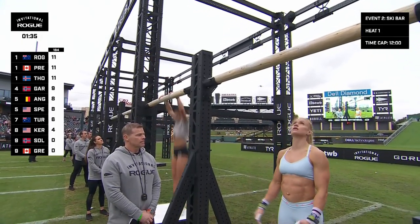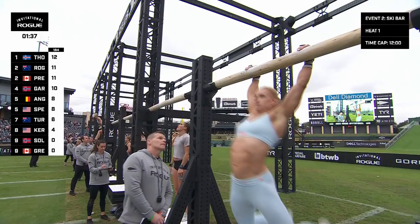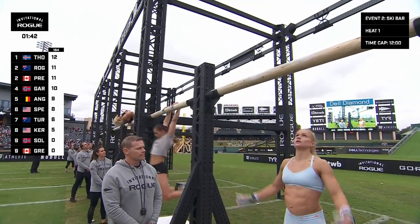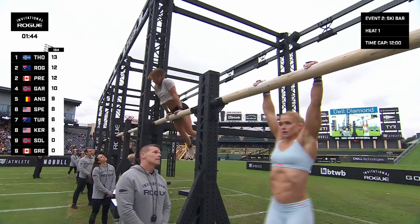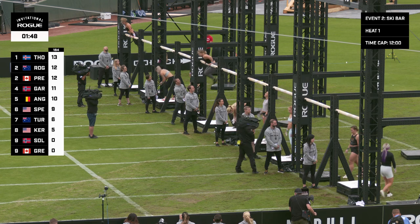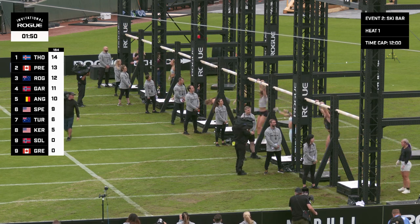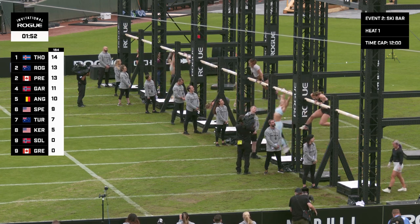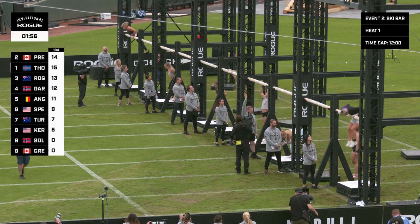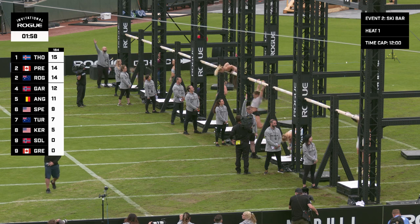Yeah, and she was obviously an athlete that we wanted to keep our eye on coming out of the gate today, because we know that she is ready to put everybody on notice that she is back on the individual scene. Thorisdottir is your leader right now, ahead of Bailey Rogers, who comes in second place overall. She took second place in that opening event. Carolyn Prevo also on the lead pace as well, along with Matilda Garnes.